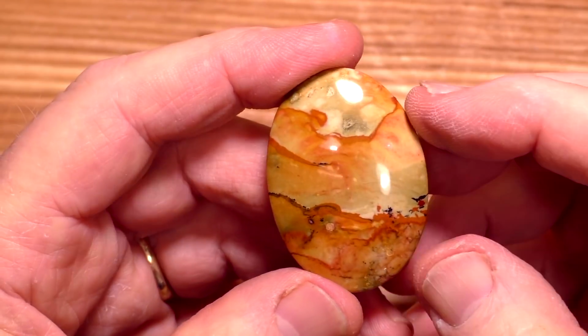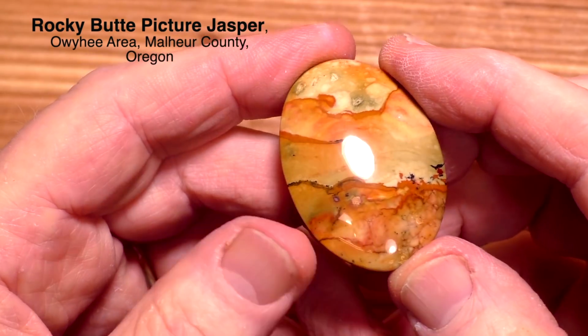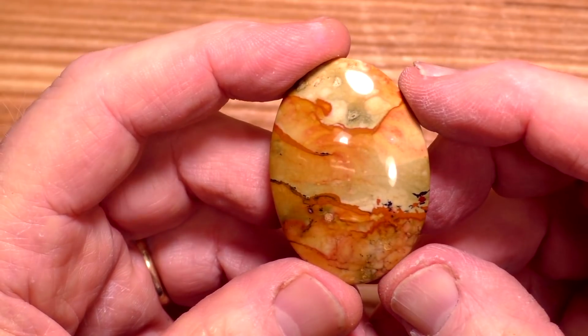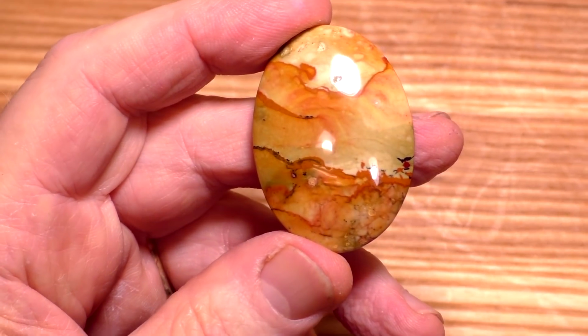I hadn't made a cabochon out of agate or jasper in a long time, and they're both much harder than opal and much more difficult to grind, so this was quite an effort.